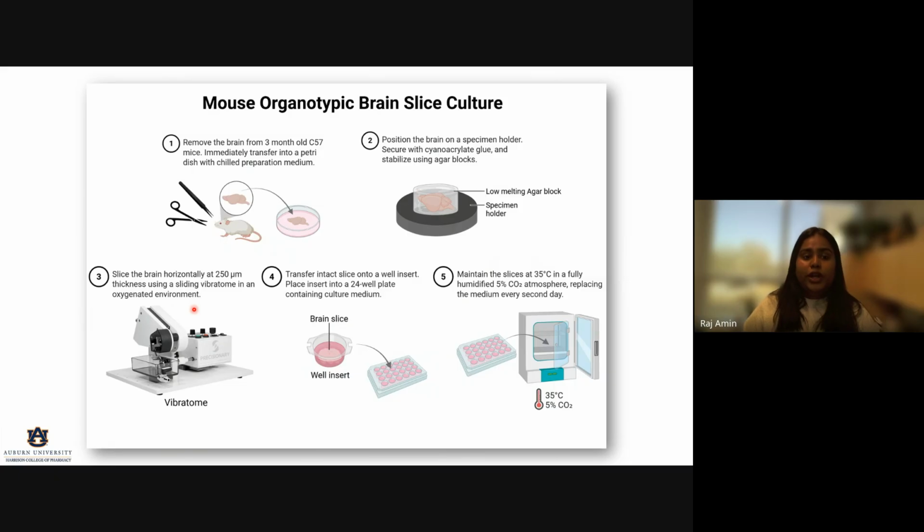It is very important to make sure that all the media and slicing medium we use is well oxygenated so as to prevent any sort of contamination and damage to all the cells in the brain slices. Post slicing, we transfer these intact slices onto a well insert. They are placed into an insert which is in a 24 well plate containing the cell culture medium. So this is where we change from cell slicing medium to the slice culture medium. And post culturing, we maintain the slices at 35 degrees Celsius in a fully humidified 5% CO2 atmosphere, replacing the medium every second day.